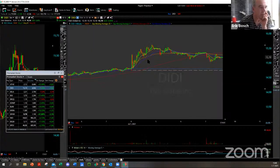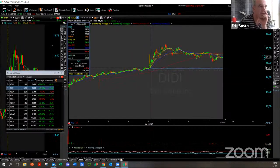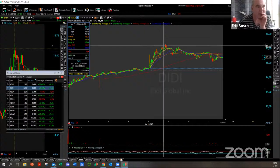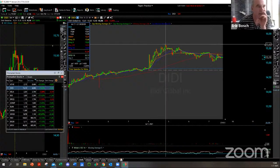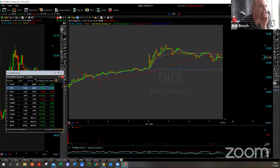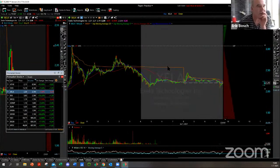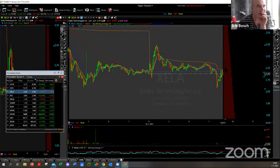DIDI. We looked at DIDI here at this point. Opened higher even at 5 o'clock. We saw this one at 5 o'clock. We talked about this morning. And since that high here, it's only doing something like this. So it really has to break this negative trend line if you want to trade DIDI at all. XELA, well, same story, more or less.